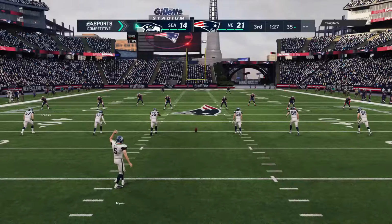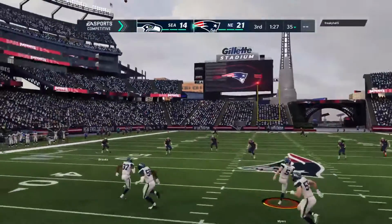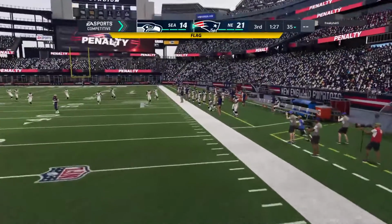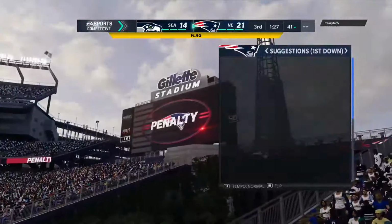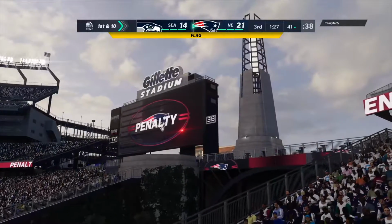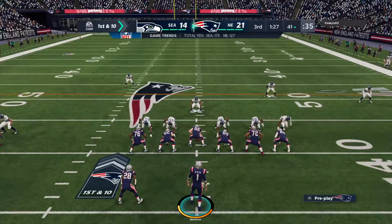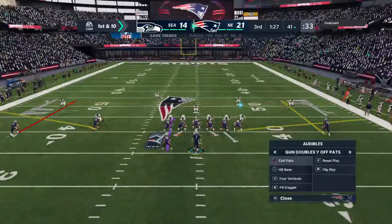Jason Myers to kick off for Seattle. And after the touchdown, here's Myers to boot it away. And they're going to mark that where it went out of bounds, so really good starting field position up past the 40-yard line. Cam going to bring the Patriots up now, 1st and 10 at the 41-yard line.